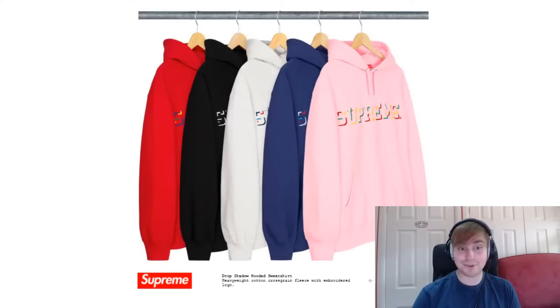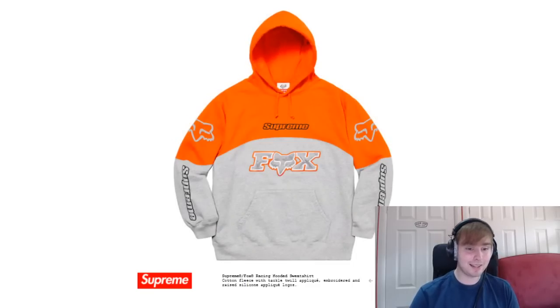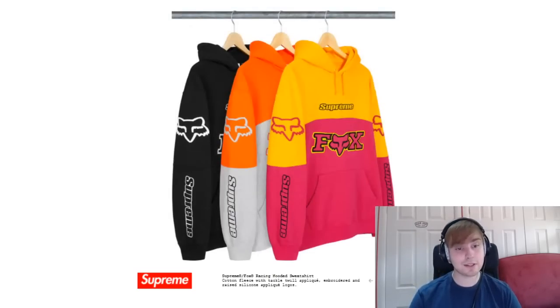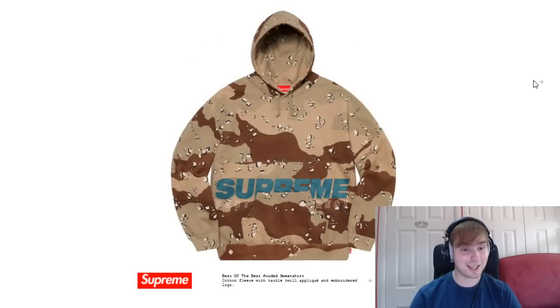It's embroidered, which is cool, but Fox Racing, and it's a hoodie this time. That's not bad. That colorway really pops for me. Stands out so much. Black colorway people probably want, but that colorway works so much better in a hoodie than it does on the jacket.